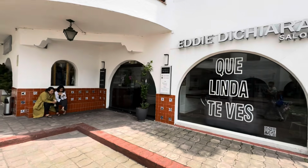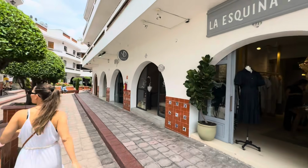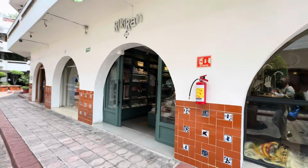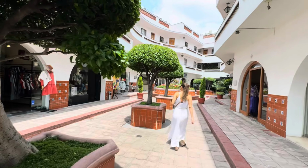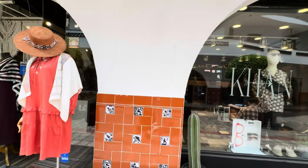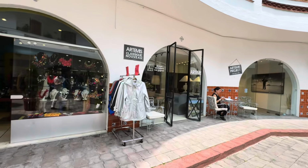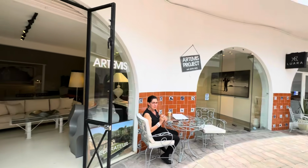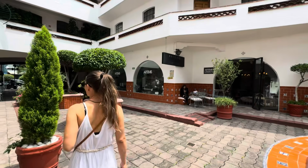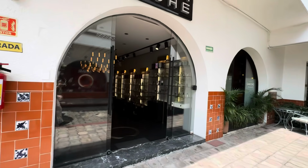So yeah, tons of little boutiques back here. La Esquina Azul. Yeah, so if you're looking for unique, handmade, kind of one-of-a-kind pieces, this little plaza in here has some very interesting stuff, jewelry, clothing. Hola, buenas tardes. Niche perfumes, colognes.